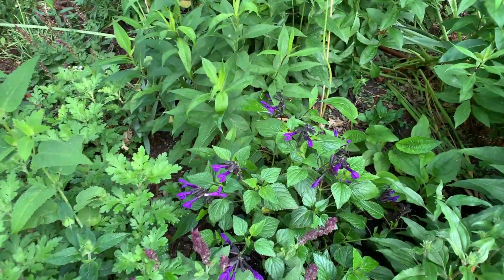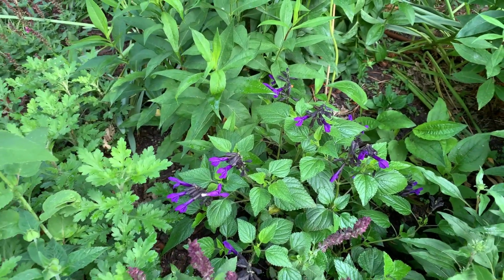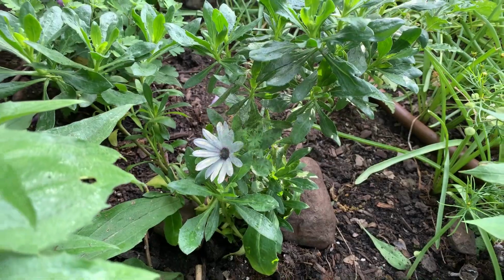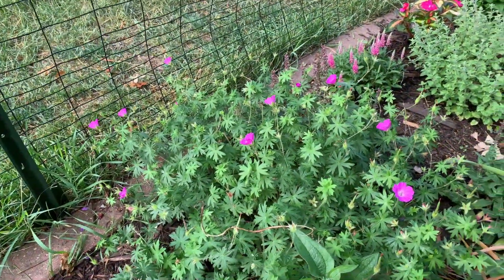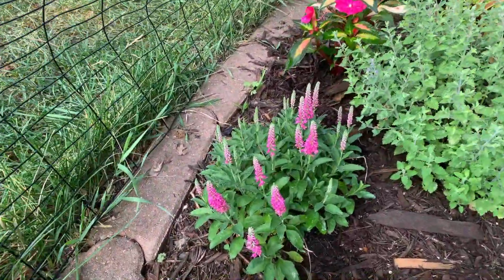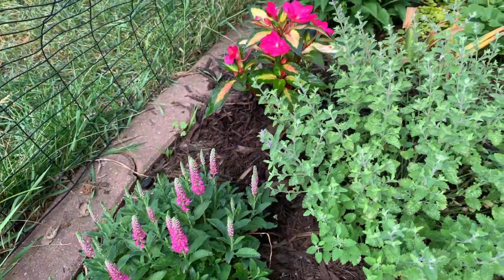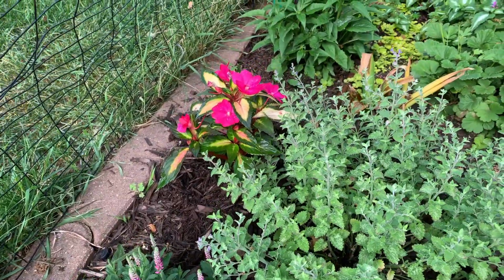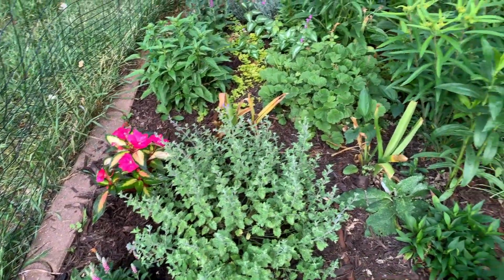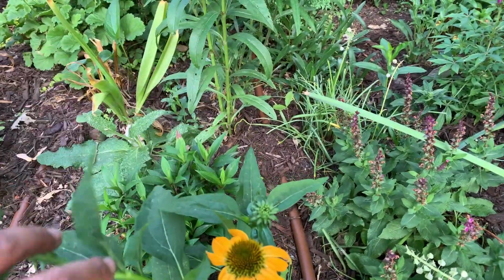This is a veronica. This is another annual salvia. And this is another African daisy, or osteospermum it's called. This is the geranium. This is the veronica. This is called Bubblegum Candles. This catmint is just starting to bloom. All my other catmints are blooming already. And then there's another coneflower, Sombrero.